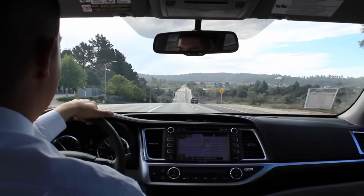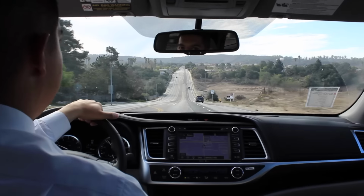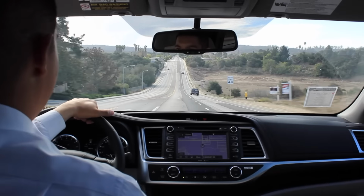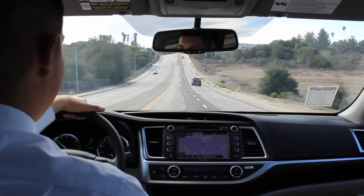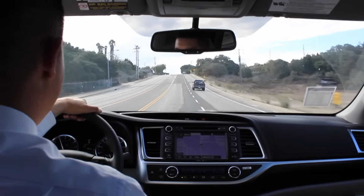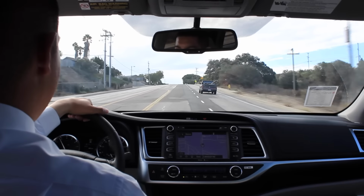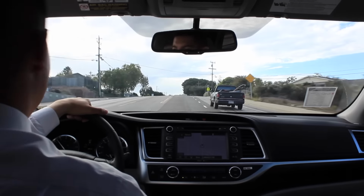There's a really steep hill coming up. And I just wanna show you guys how it can handle it. It handles it really well. I mean, it's got a V6 engine, so here's a hill. You know, just dominates it, it's no big deal. Doesn't even struggle to go up any hills.